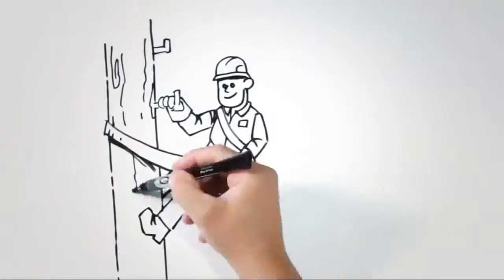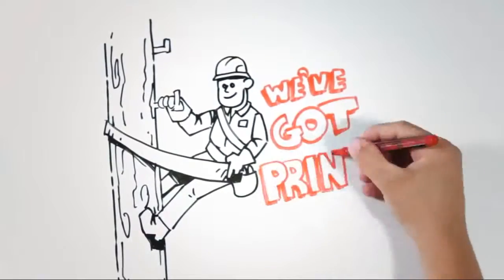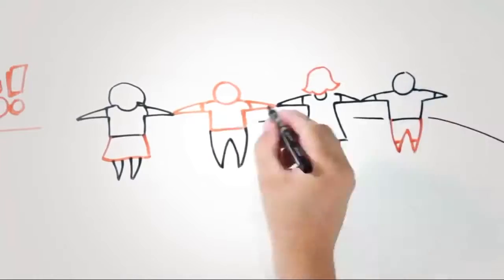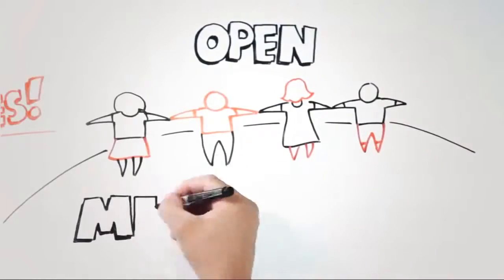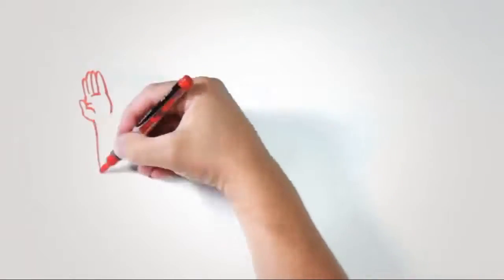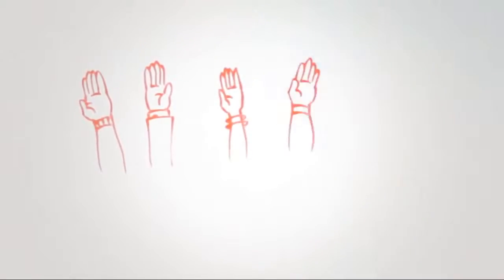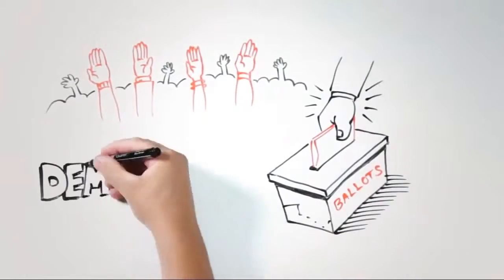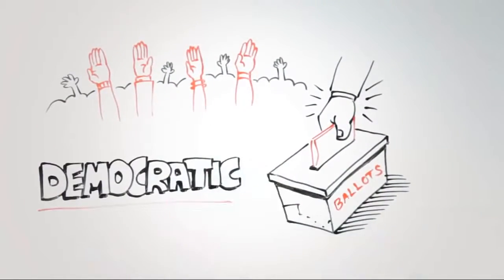Co-ops exist only to serve their members. They have a unique set of cooperative principles. All may join, regardless of race or gender or creed. That's the first principle of cooperatives: voluntary and open membership. Members vote for their directors to lead their co-op. They vote yay or nay on big issues. Majority rules. That's the principle of democratic member control.